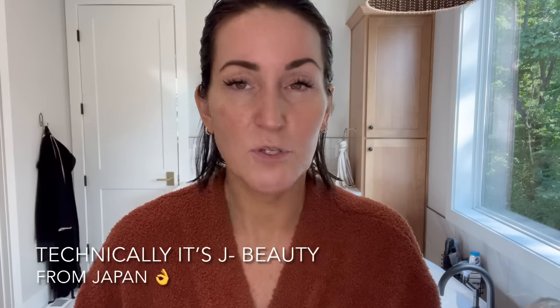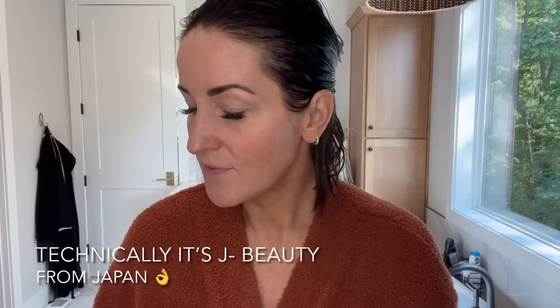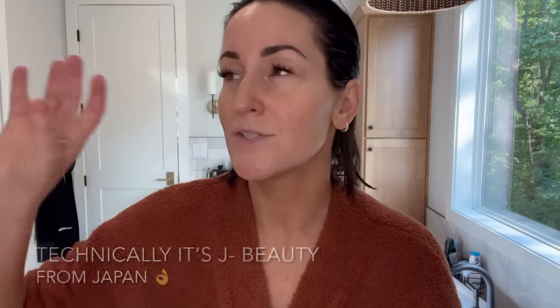Now, this product is not Korean. It is from Japan, but I have to mention that this is kind of what opened my eyes to skincare from the other side of the globe. And that is my cure. So this is technically a manual exfoliation, but it is unlike any other. So I wonder if it'll work on my hand.